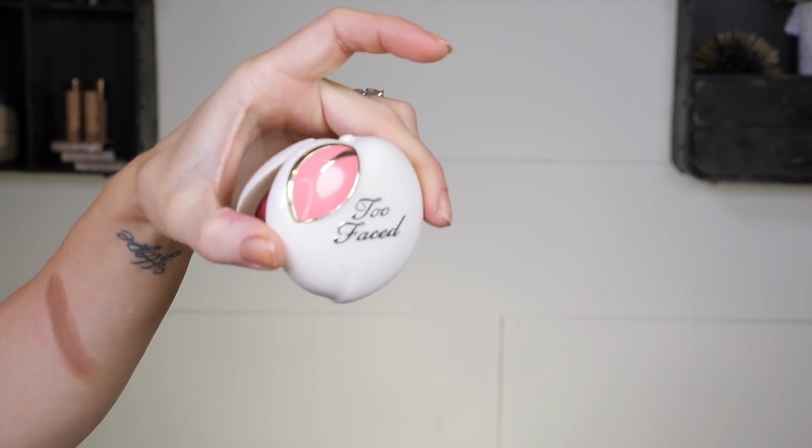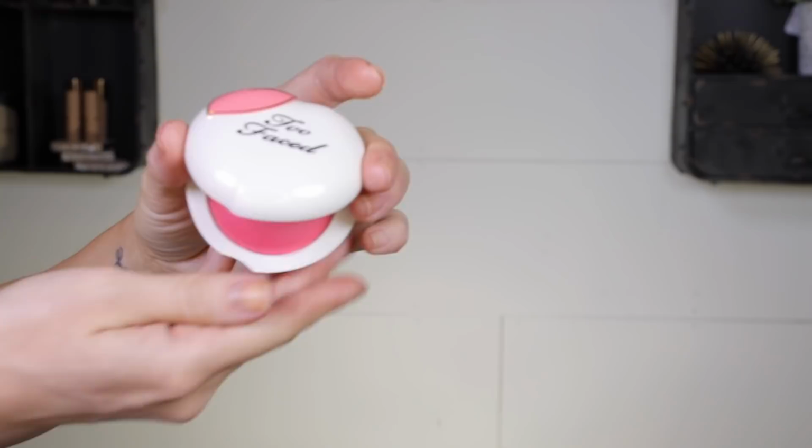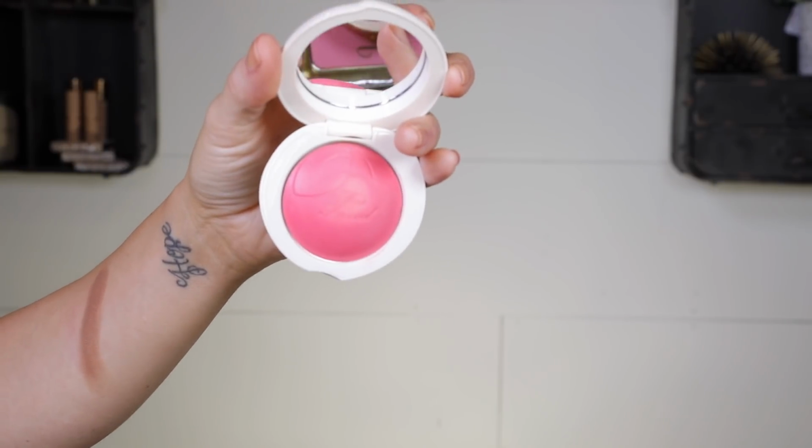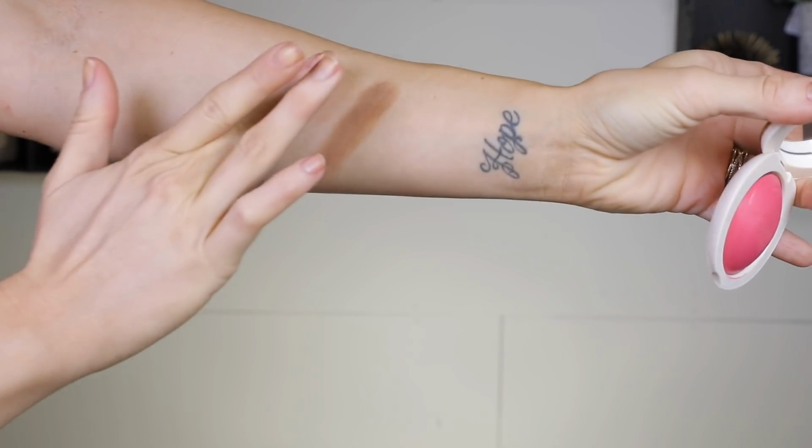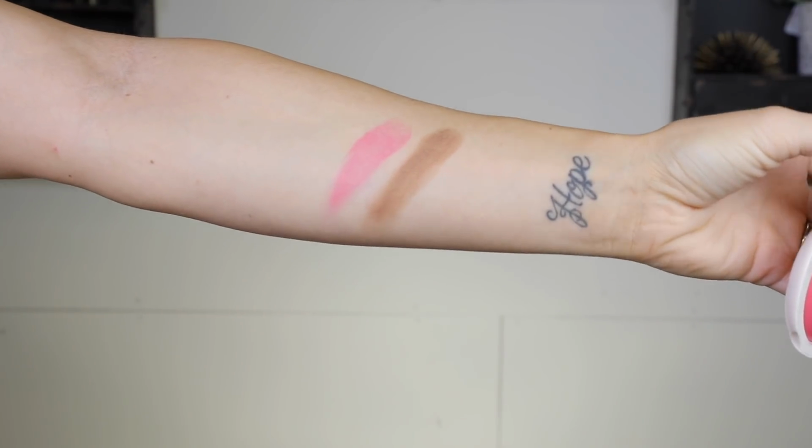The Peach My Cheeks Melting Powder Blushes. This one is in the shade So Peachy. They're a buttery blush that transforms into a lightweight powder once applied. It's for the face and lips. Cream to powder blush delivers a perfectly soft, blendable, flush, and radiant matte finish.